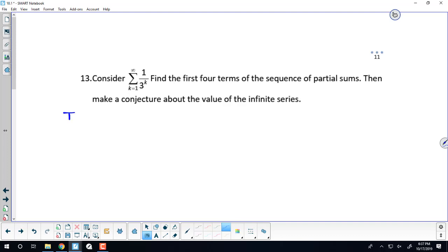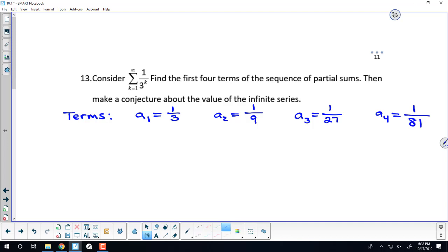So the first term, a sub 1, would be what? 1/3. The second term, 1/9, because it's 1 over 3 squared. And the third term, 1 over 27. And the fourth term, 1 over 3 to the 4th. So we're just indexing k as it specifies, starting from 1, going to 4. We're stopping at 4 because we just need the 4th partial sum.